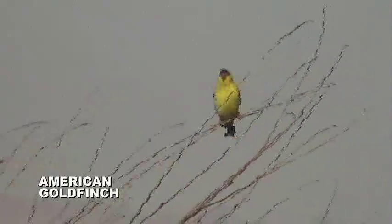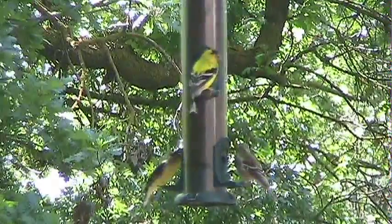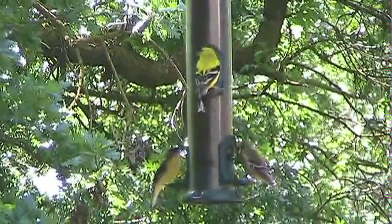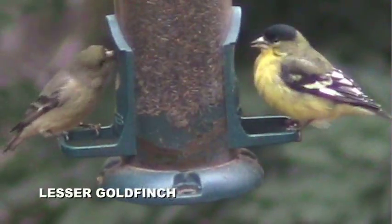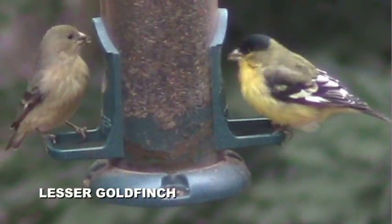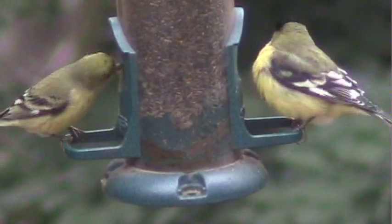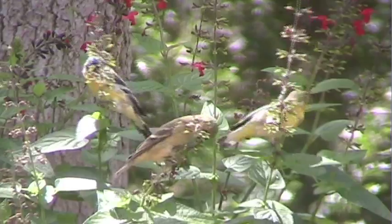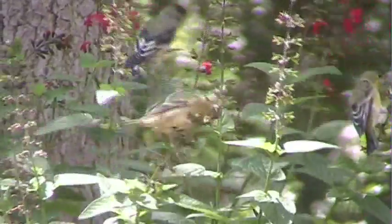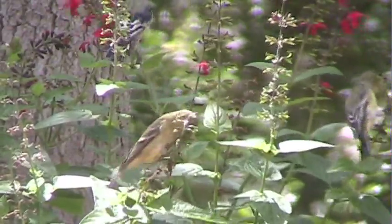The American goldfinch is small, about 5 inches, and has yellow upper and lower parts and a cone bill. The lesser goldfinch is similar, but smaller, 4.5 inches, and has yellow lower and darker upper parts. You will note that some females and immatures look a little different.